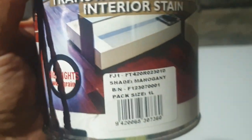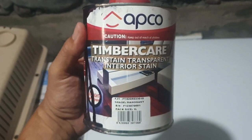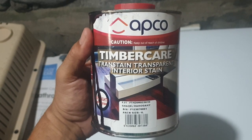Lies, all lies. Highlights wood grain. No, never highlighted wood grain. Shade mahogany. No, pretty much black. Never again. Maple or clear, that's it for me.